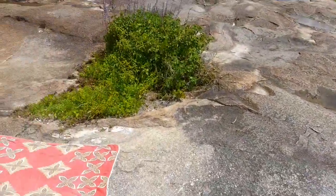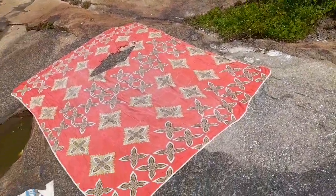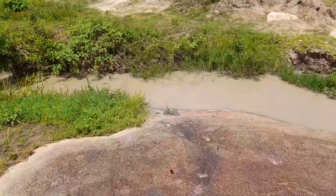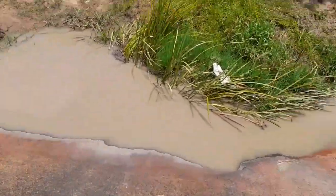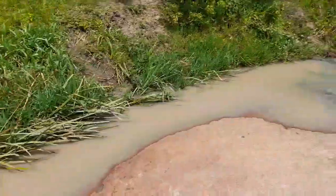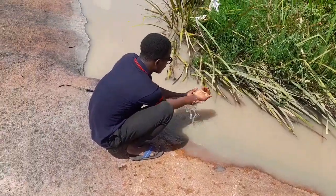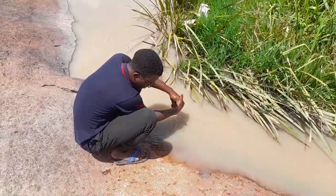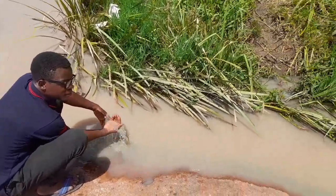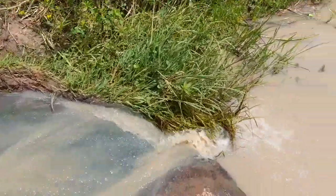This place, you can see I'm sweating, right? Today there are some functions around here. That's even one of the reasons why we came back. People are in the function, but this is where we used to fish. I don't know what's happening anyway. You can see the water is very dirty.